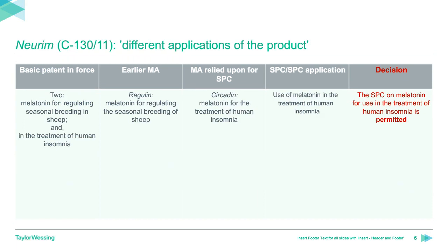However, this approach then came into question in July 2012 with the CJEU ruling in Neurim Pharmaceuticals. This case actually addresses Article 3(d) of the SPC regulation rather than Article 1(b). But because Article 3(d) also relies on the definition of product, the ruling in this case is difficult to reconcile with the strict approach under Article 1(b).